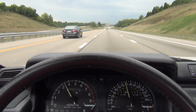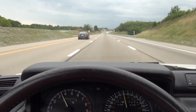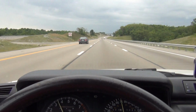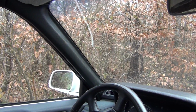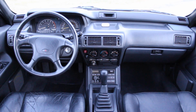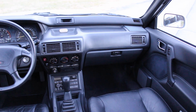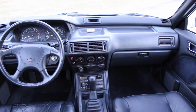Here are a few of my quick observations. First off, I love the excellent visibility out of this car. The wide expanse of glass makes maneuvering the car easy and fun. Lane changes are easier, and you can really look into the corners when you're carving up a mountain road. I also love the simplicity of this car. When I drive a newer car, I'm always having to take my eyes off the road to figure out what area on the touchscreen I need to push. This is a simple, pure driving experience that seems to be a thing of the past.